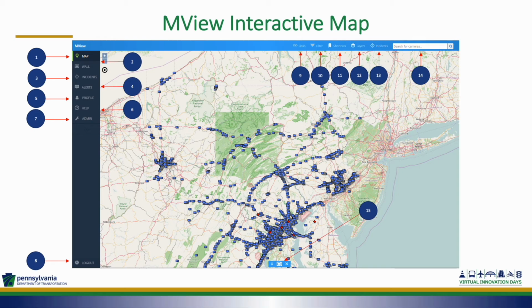As you can see, the tabs have been numbered on this page so that we can discuss in further detail each one of these tabs throughout the presentation.